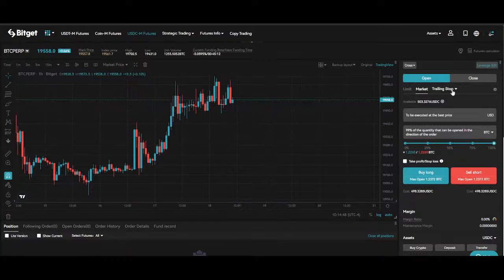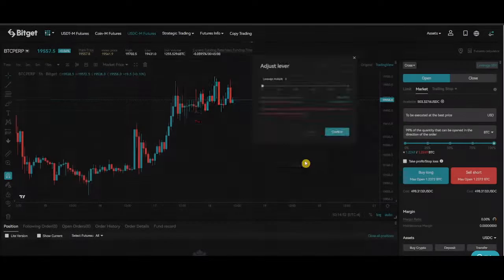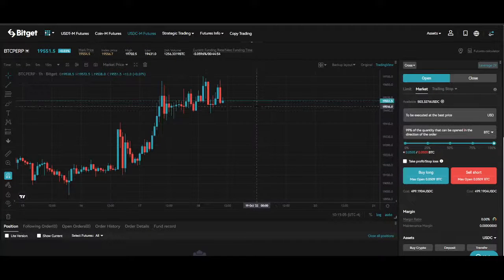So let's just go ahead, drop the leverage down to 1x, as we don't want to destroy the account because I'm working on something with this account and it's real money. So I'll be able to show you all entries, all exits, everything, just to show you how successful the strategy really is. And then I'll just go from there.